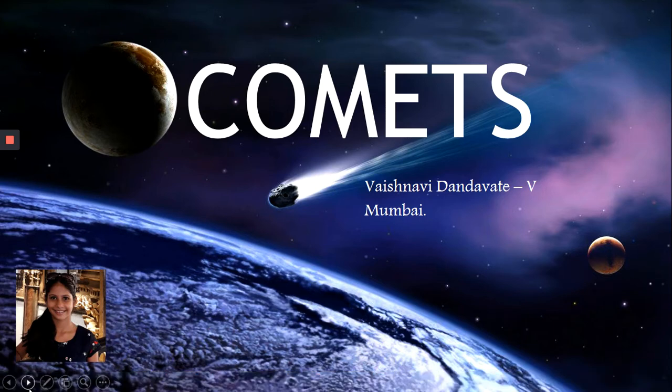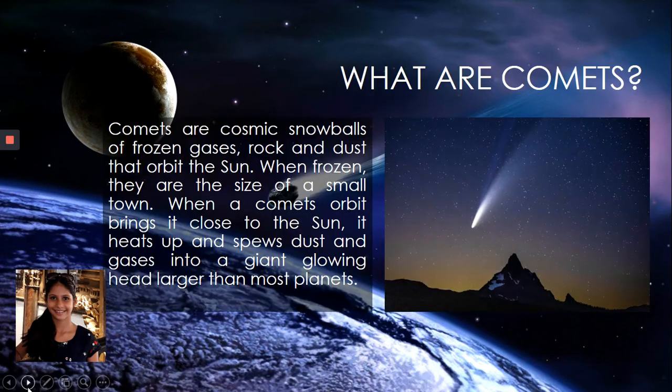So the first thing that comes to our mind about comets is, what are comets? Comets are cosmic snowballs of frozen gas, rock and dust that orbit the sun. When frozen, they are the size of a small town. When a comet's orbit brings it close to the sun, it heats up and spews dust and gases into a giant glowing head larger than most planets.